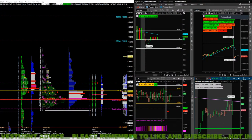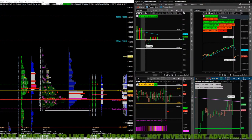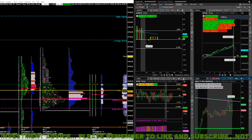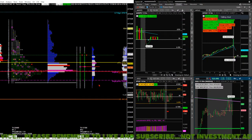So offer still sitting on the 60 here. See if these buyers are willing to lift it up. A little scared. Yeah, it does possibly look like a late day break.